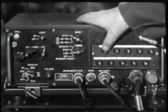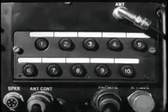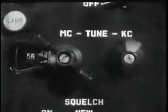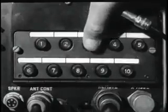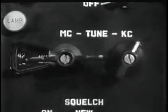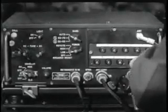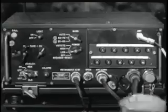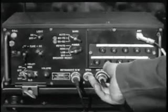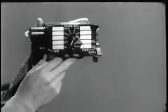Write-in spaces are provided above each button to record the preset frequencies. All 10 channels can be preset in a matter of a few moments, and when preset, the result is an almost instantaneous selection of any one of 10 frequencies.